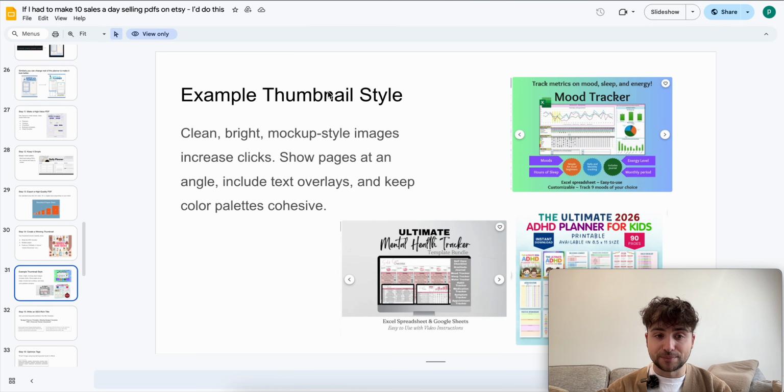So example thumbnail styles, clean, bright, mock-up styled images, increase clicks, show pages at an angle, right? Preview of what's inside, and keep cohesive color palettes. The colors should match across all your images. So if you're going to choose an aesthetic of black and white, make sure it's black and white across your entire listing. If you're doing green and purple, make sure this color palette matches throughout all your images, right?